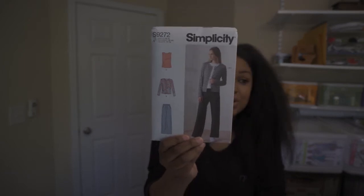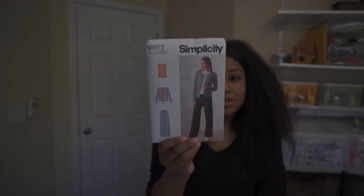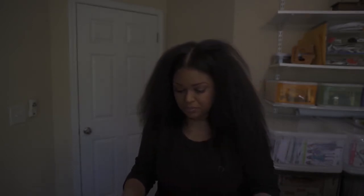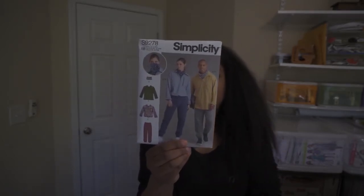I purchased 9272 because I liked view B, which is the sweater pattern. I actually want to make a short set that has a sweater like this and some shorts to go along with it. And that is Simplicity 9272.